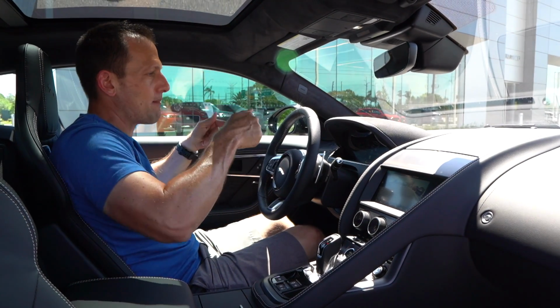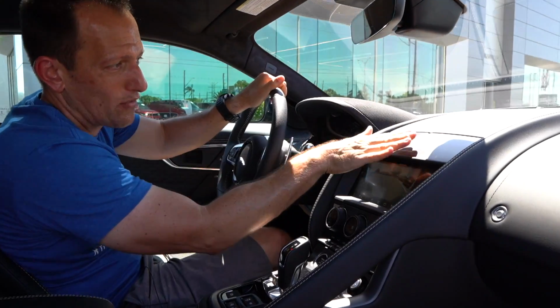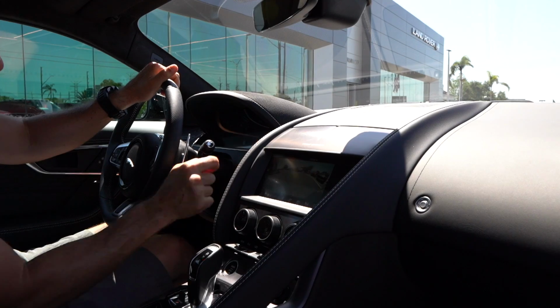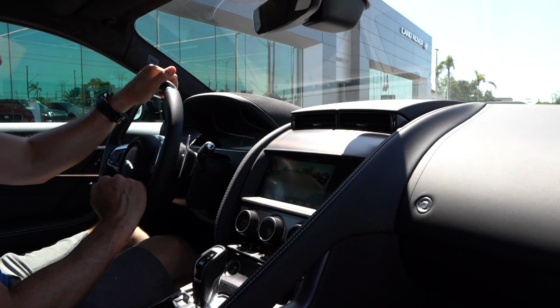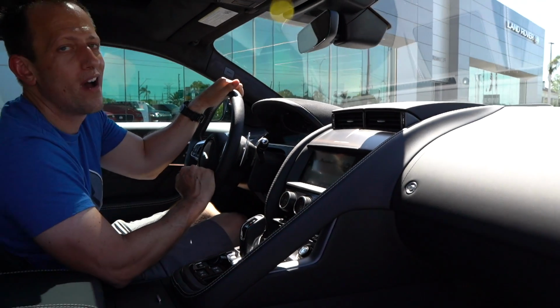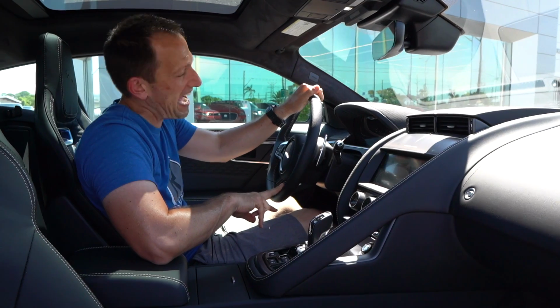Stitch work is great. Come on over. Oh wait, Tom, show them. See how the AC vents have dropped down? Nice and sleek. I love this metal panel there, but I'm getting hot, so I'm gonna turn the AC back on. Voila, there you go. Only in a Jag. Come on over to the business end, because there's some changes over here you gotta see.